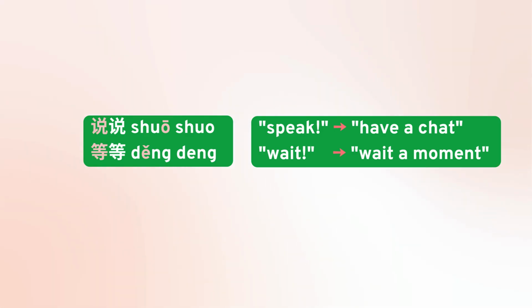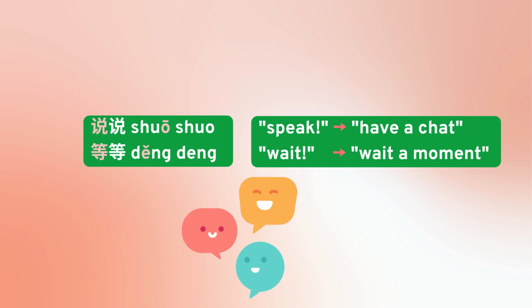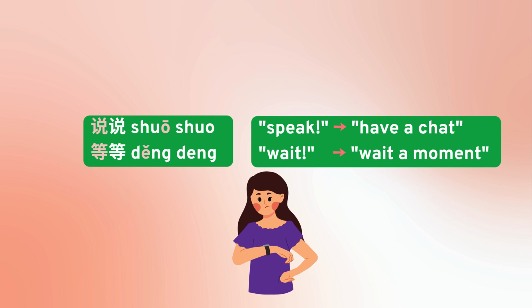Here's another one. 说 means to speak or to say. When doubled, 说说 becomes have a chat or talk about it. Very casual and friendly. And here's probably the most common one you will hear everywhere. 等 means to wait. 等. But 等等 means wait a moment or hold on. 等等. It sounds more polite than just shouting 等.